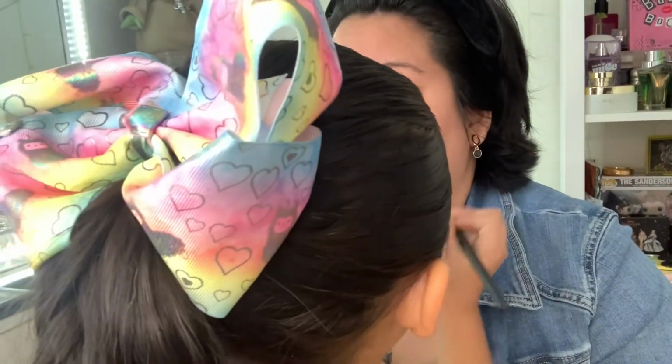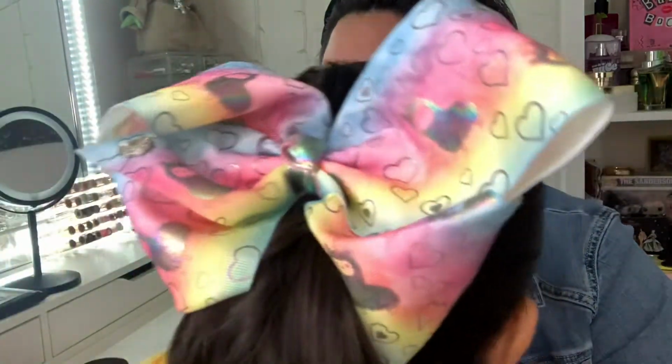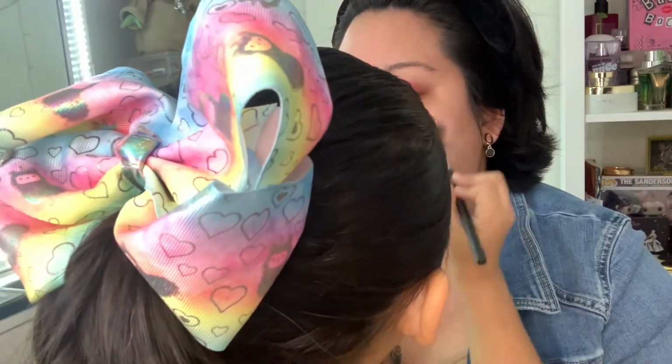Let's grab this peach one. I need to blend this on my face. Wait, what's here? It has a little bit of pimple. She has a little bit of pimples. So she's using a cream color from the palette to cover my face. It kind of looks strange. Yeah? It looks like skin color.